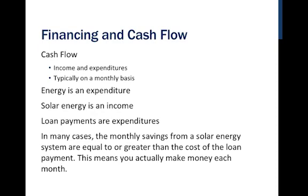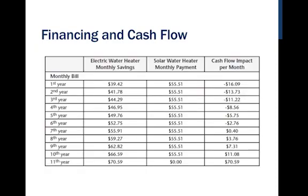And so that's an expenditure, right? However, the solar energy is actually an income. It's something that you're getting for free. You just have to go out and collect it. And as a result, we reduce a different bill. So I have a loan payment, one more bill, but I have reduced my utility bill. And so that's a reduction of that. And that's what we see in this example right here.